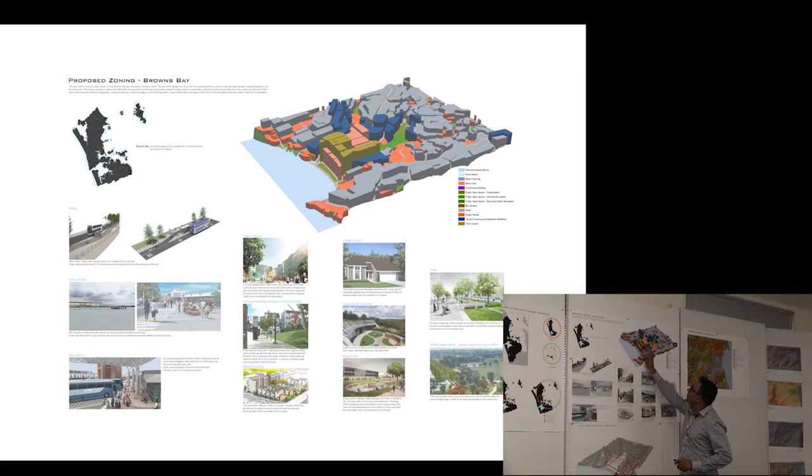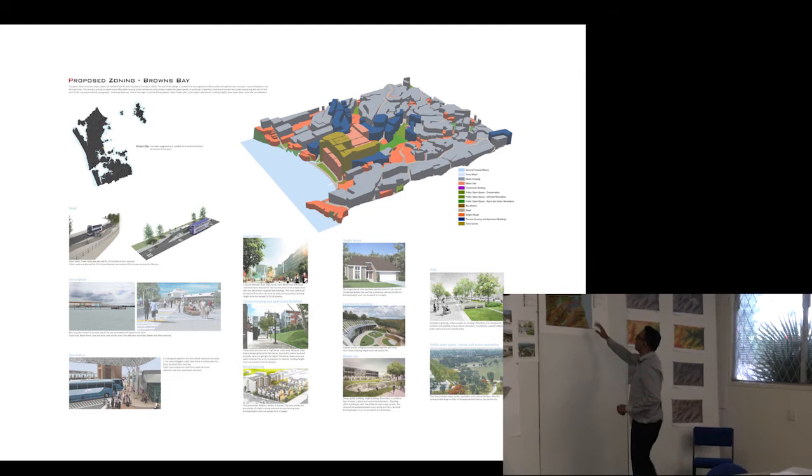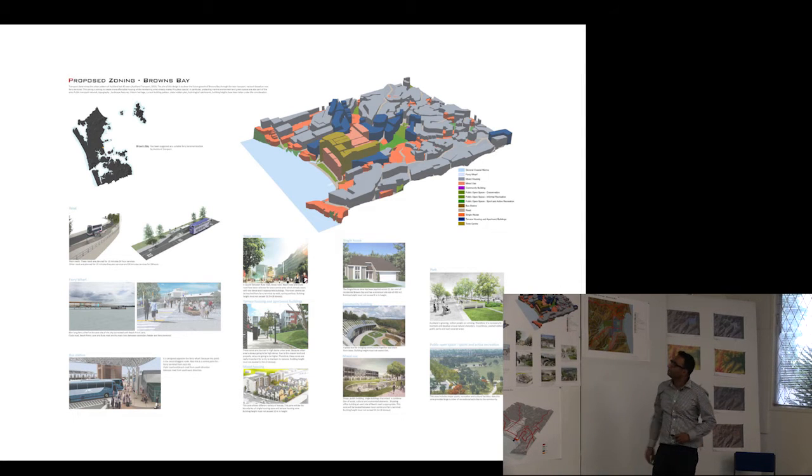This is the bus station. People can easily walk to the bus station as it has a nice and flat area. Also, the bus network is interconnected with the ferry terminal as well.